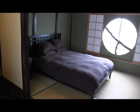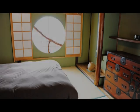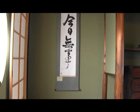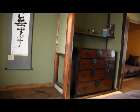The round window I designed and made, a very old traditional style. Very lovely. The calligraphy panel I painted says Kyobuji. Today, nothing bad happened worth worrying about.